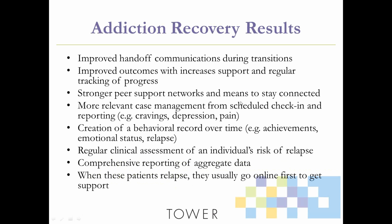This is just a list of some of the different results that they've identified. Both hospitals and payers are using this with the recovery communities that they serve. But these are some of the results that one of the payers has realized in their particular program.